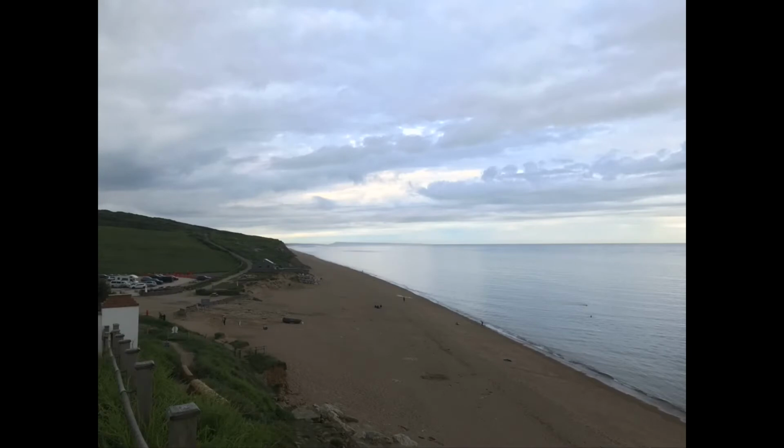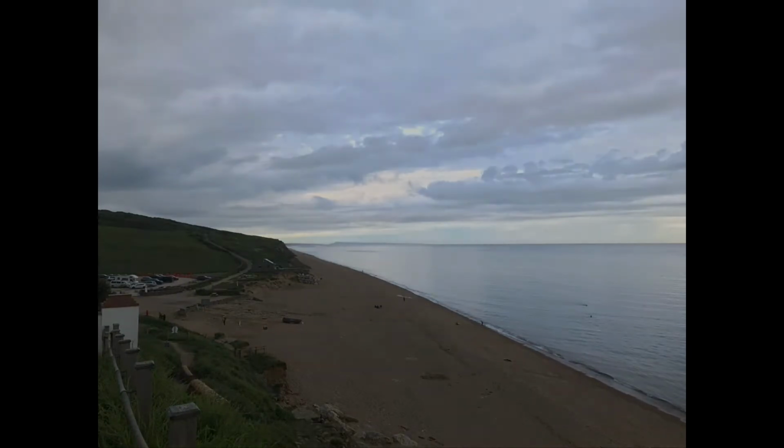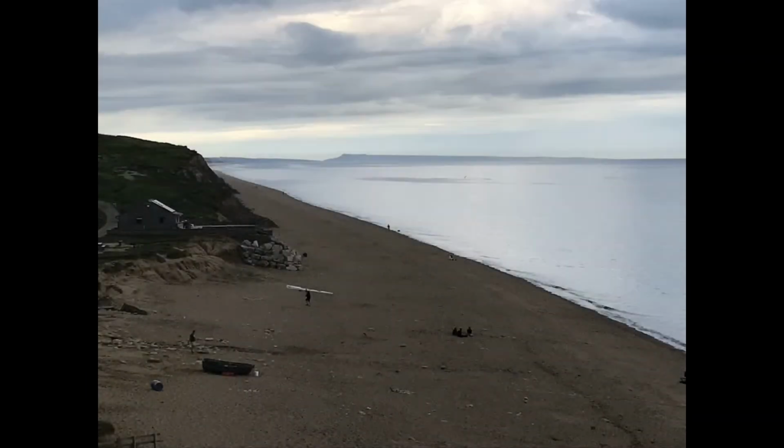There are many small popular beaches along this piece of coast, and this one is at Burton Bradstock. Burton Bradstock is within easy cycling distance of where we were camped, and so I cycled down there one evening.